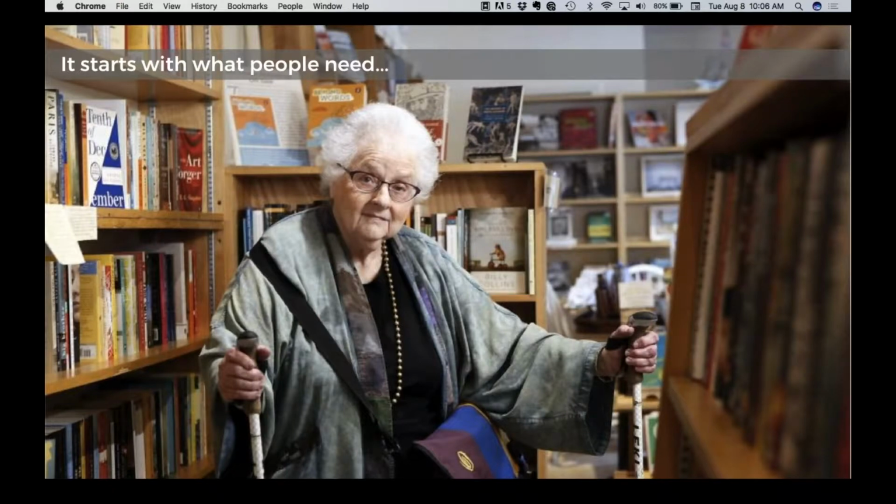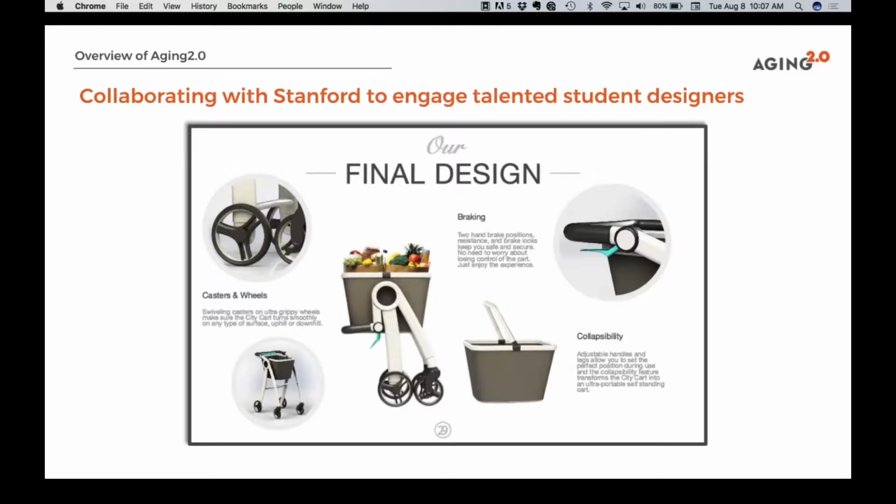And she said, "Look, I've got a very specific need. I want to go to the market and buy tomatoes that are in season at the local Ferry Building. However, it's really hard for me to get around. I'm not very mobile." And so one of the things that we did then is we partnered up with Stanford University, who were running a design challenge, put the word out to the chapters and the students, and came up with ideas.